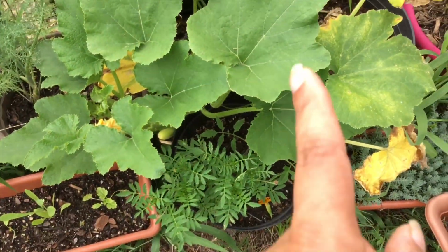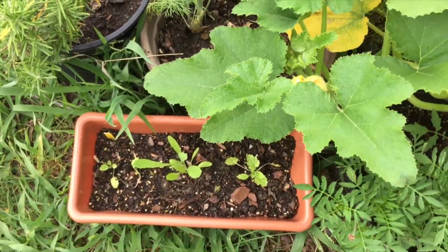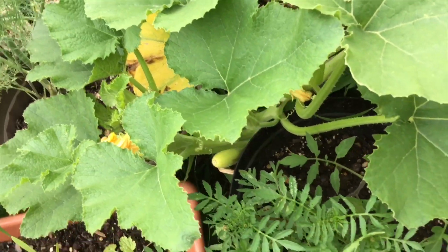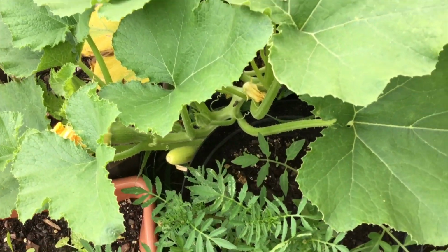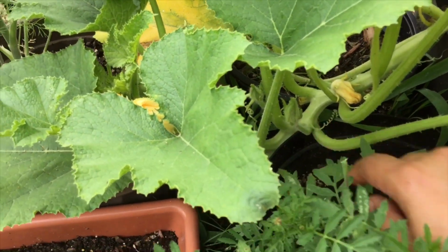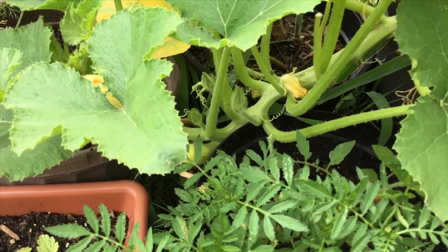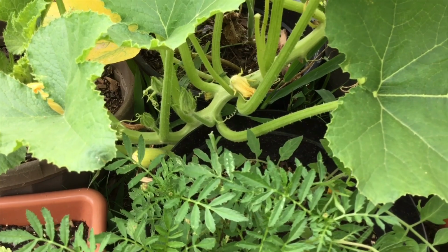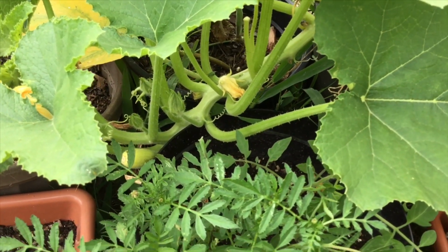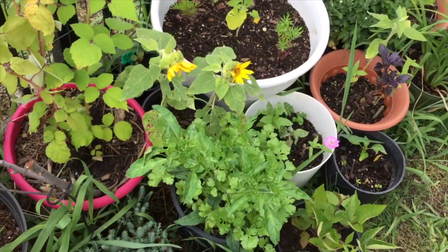This squash is actually lying down. Now this, I've moved it here. I'm checking on it. I do see a bug there. I wonder what bug that is. I'm not familiar with all the different types of bugs. Oh, it's gone, but I've noticed that one lurking around. I hope that's not the vine borer. A lot of my squashes are dropping still in this area, so I'm not sure what that issue is.